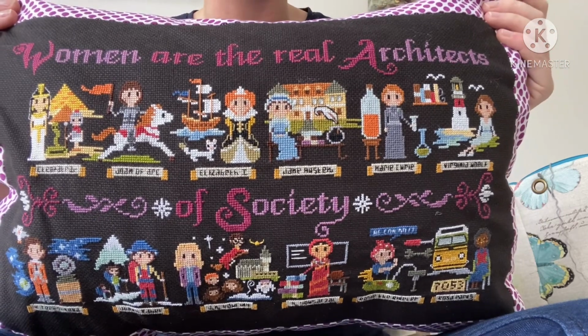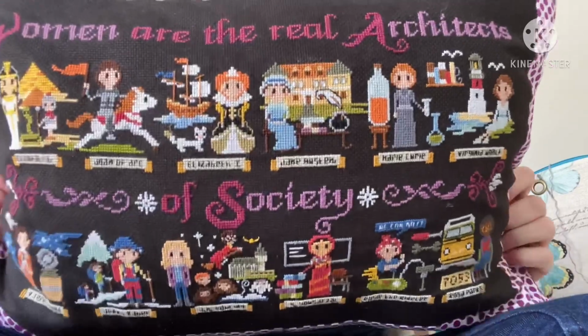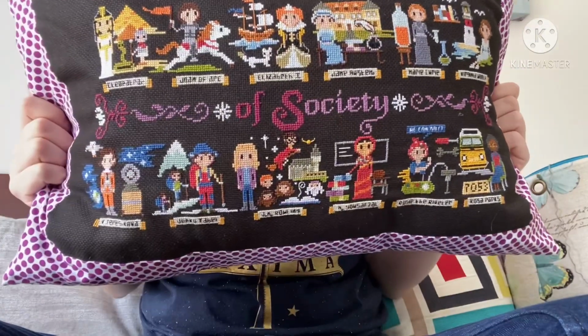What is it? Great Women in History SAL by Clouds Factory. I think that's what it's called. I didn't do all of them. And I was really sad that there were no Australians on there, because I thought there are some great Australian women in history that could have been represented.